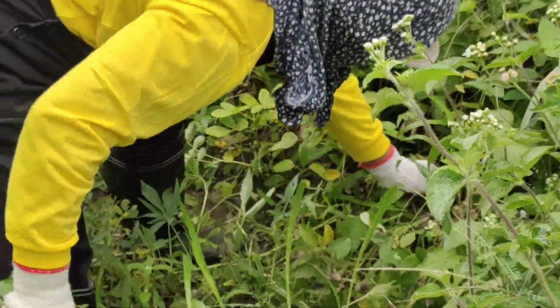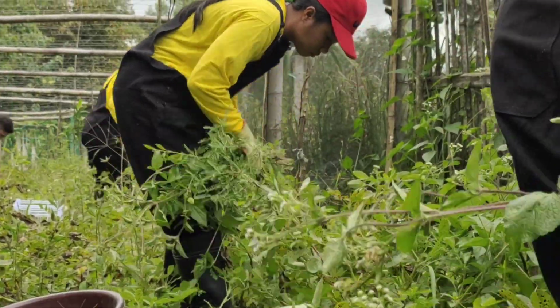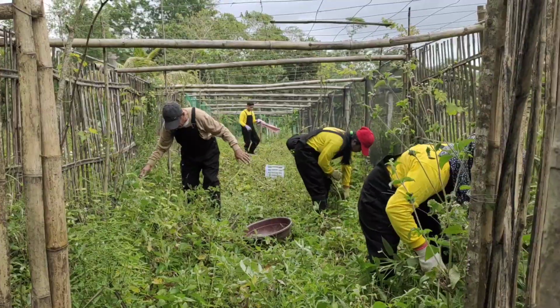And now it's time for harvesting. Peanuts can be harvested at least 3 months or 90 to 120 days.